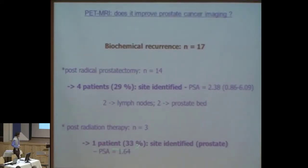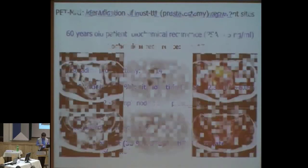And post-XRT, there was 1 patient out of 3, PSA of 1.64 here. The average for the post-radical prostatectomy PSA was 238, not very high. And that maybe explains why we did not have so many recurrences identified. The whole group had low PSAs.